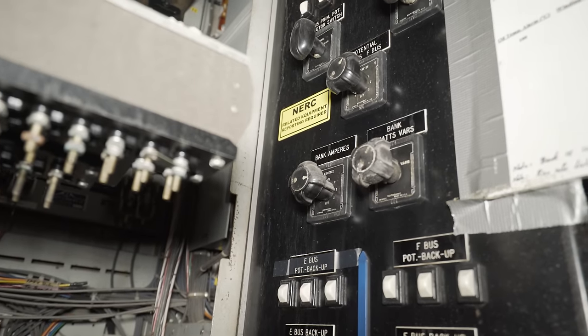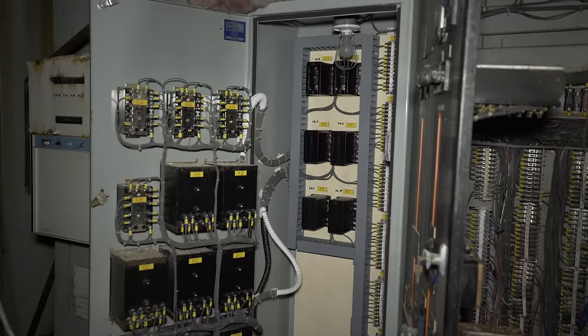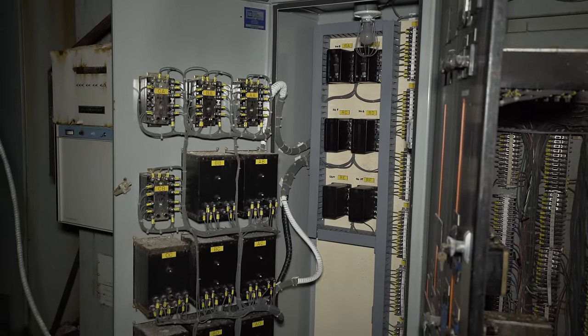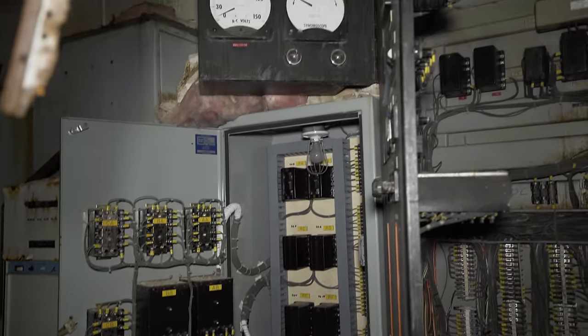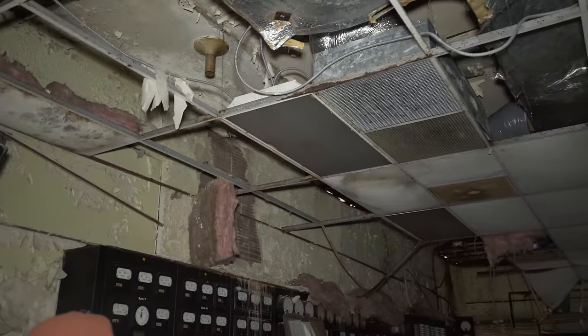Look at this. This is on. His lights on. Oh, shit. It's backup that says it's on, and primary on bank 15. The humming is coming from right here. That's probably where a transformer is or something. Right near the synchroscope. Drop ceiling kind of ruins everything.